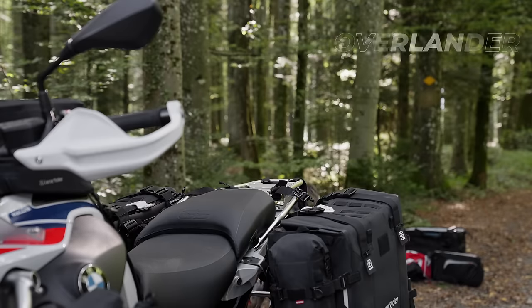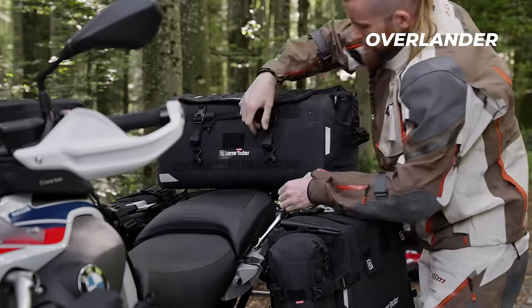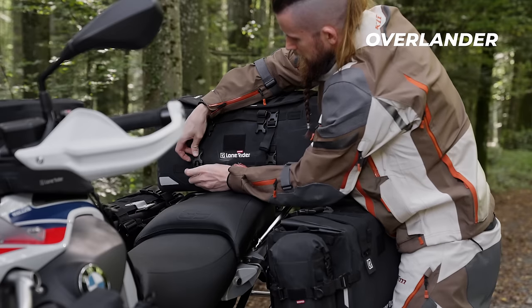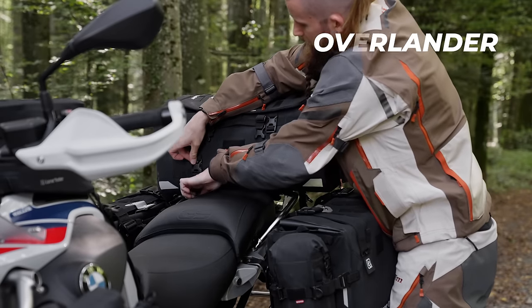And to complete my luggage setup, the highly modular Overlander bag will expand my luggage capacity by 48 liters. I often use the 30 liter version for day trips, but for long trips, it's always good to have a bit of extra storage available.